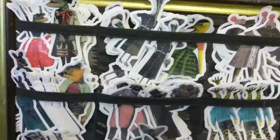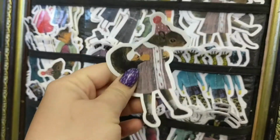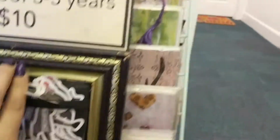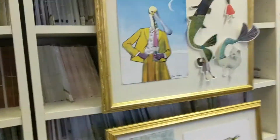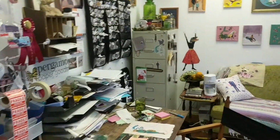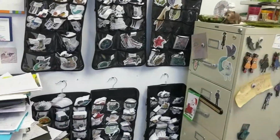So I turn my fun little collages into different things like, oops, stickers. These are vinyl stickers. And these are all available on my website, PergamoPaperGoods.com. Hidden behind this is all of these cards, greeting cards. Why do I have hundreds of greeting cards? I also sell to stores. Different little cute stores around the country.